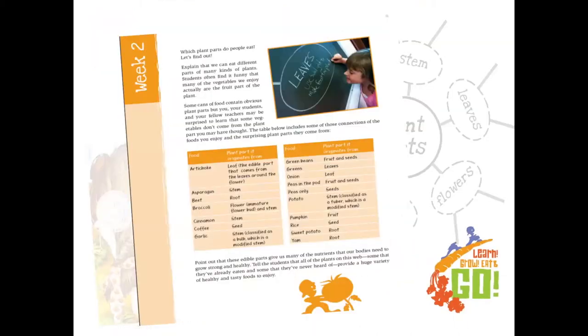And so there's some of them that the kids are actually putting on the board. And, you know, they learn that with green beans, we eat the fruit, which is actually the pod, right, the pea pod, and we eat the seeds that are inside, right? So having them think about all the different plant parts that they eat and that many plants have more than one part that is edible.